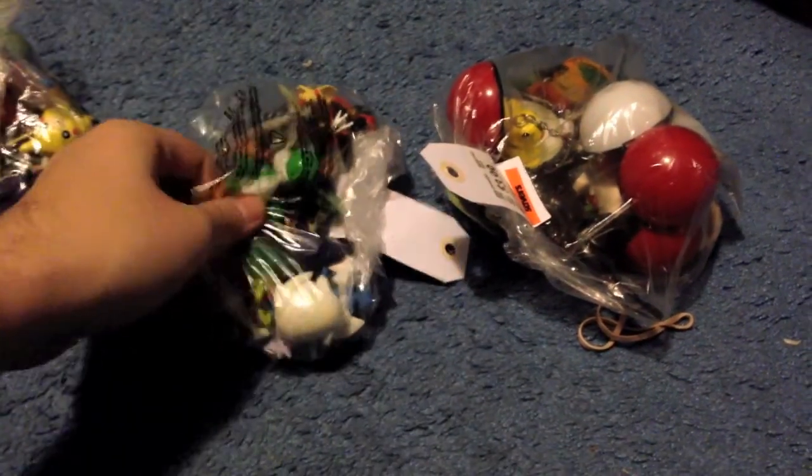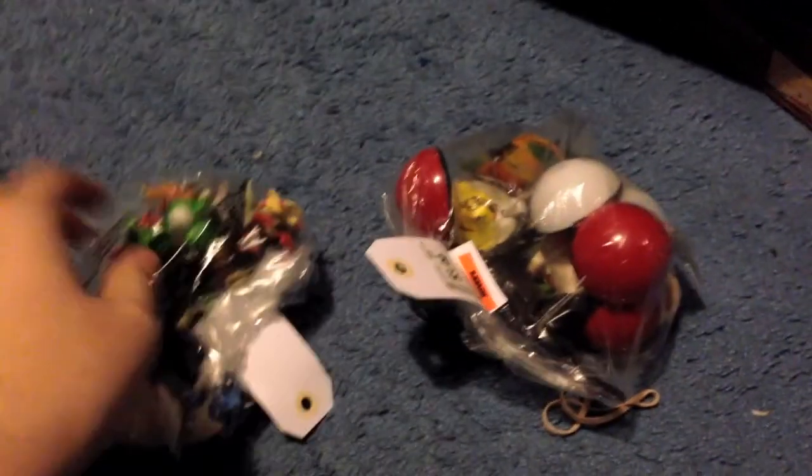I'll likely keep this Yoshi. That Bullet Bill has actually got a broken arm. But I'll keep the Koopa. I'll sell off the rest. That's the great thing about thrifting, is you find things you love and you can keep. But if you don't like it, somebody out there most likely does.